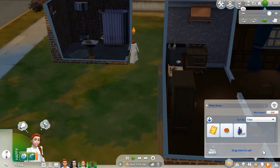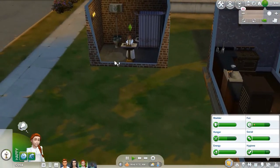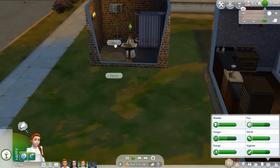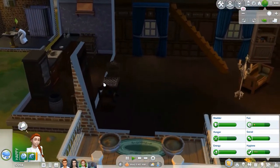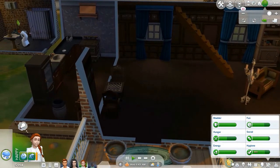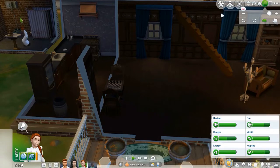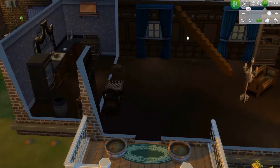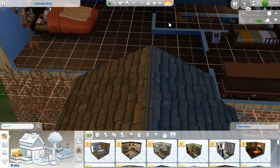I think she must have done, because I can't do anything with her. Yeah, homework complete. Let's have her mop that up, actually, while she's there. I think we do need to get her an activity table, actually, for her aspiration. Maybe we can do that and have her do a quick drawing while we wait for school to start.